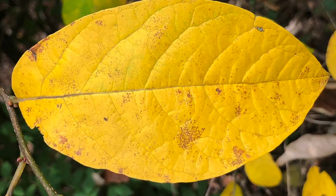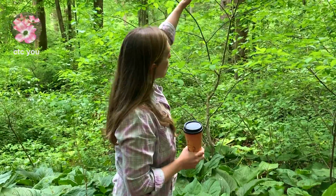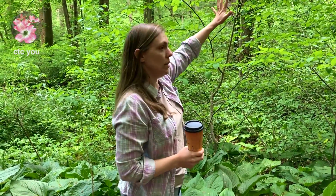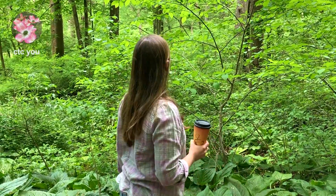It's a woodland species, so grow it in part shade. But as you can see, they can get pretty tall. Once they get to a certain point, it's nice because they can at least tower over the multiflora rose a little bit.